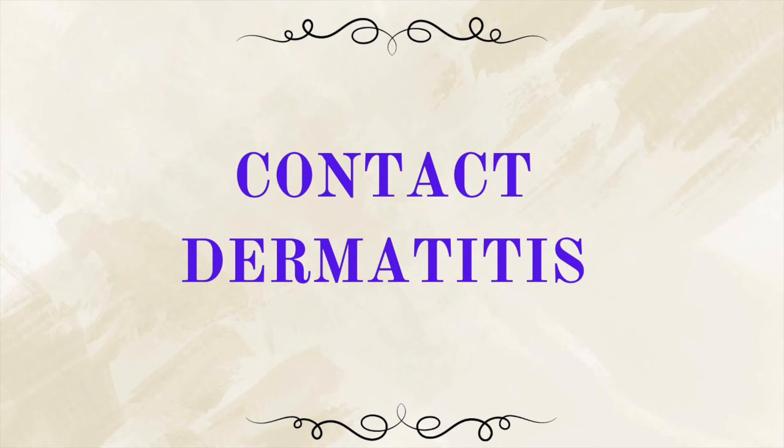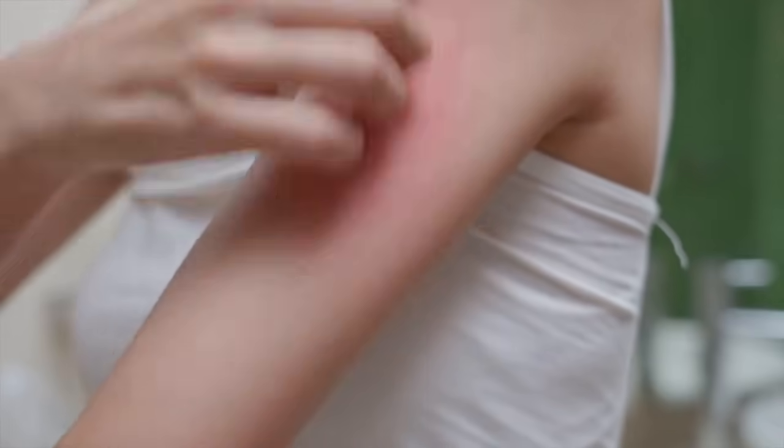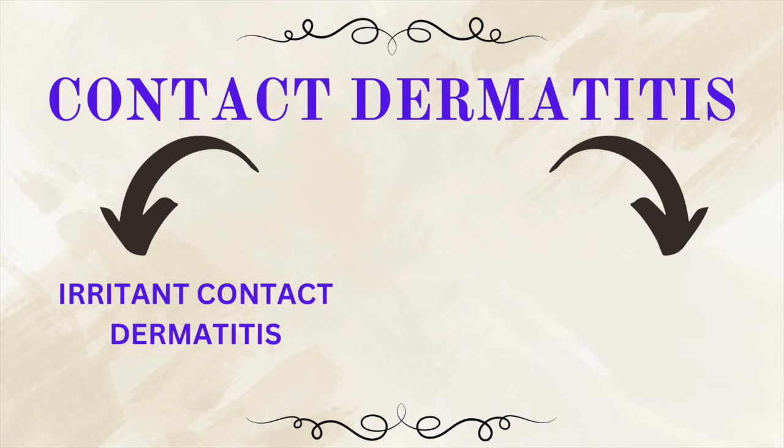This occurs when your skin reacts to something it touches, either due to an irritant or an allergic reaction. The rash usually appears at the site of contact and can be red, itchy, and sometimes blistered. There are two ways this can happen. So there's irritant contact dermatitis, and it is caused by direct damage from substances like soaps, detergents, or chemicals.